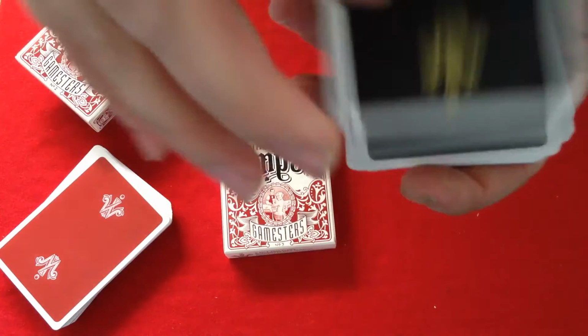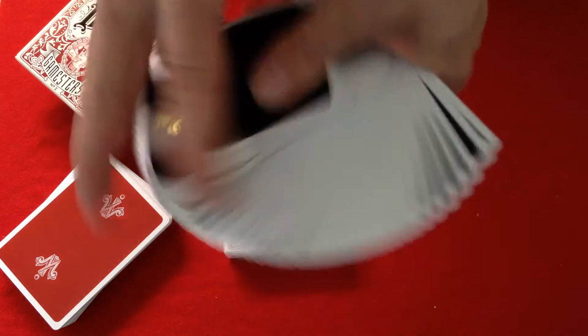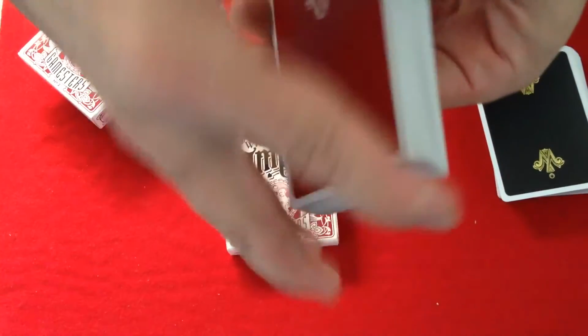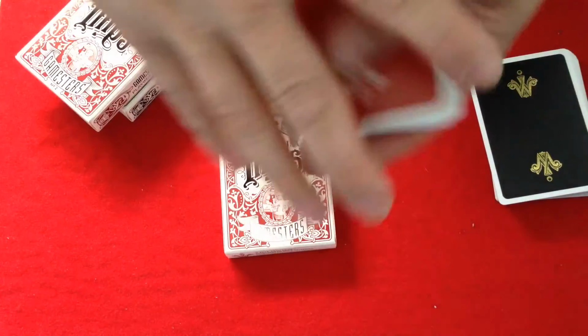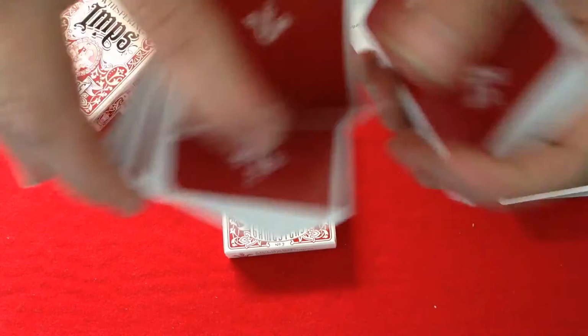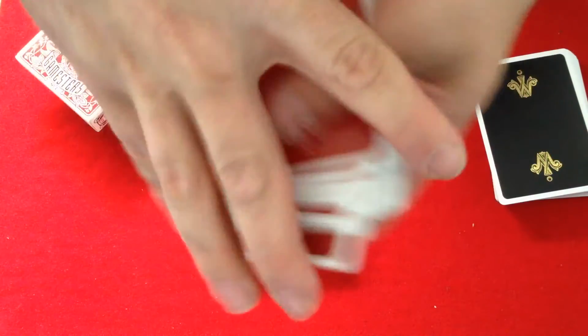And for handling wise, pretty good on all the decks, as you can see, both the limited and the standard. Nice finish and stock combination for playing cards. And I will give it 4 out of 5 for handling.